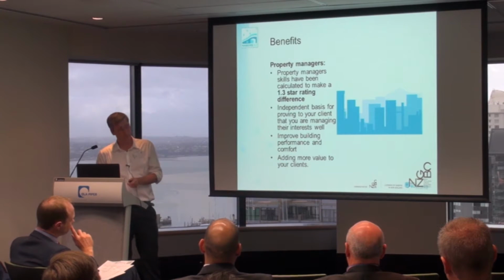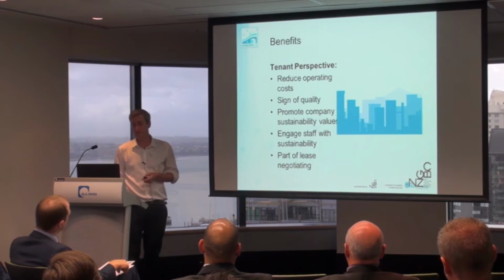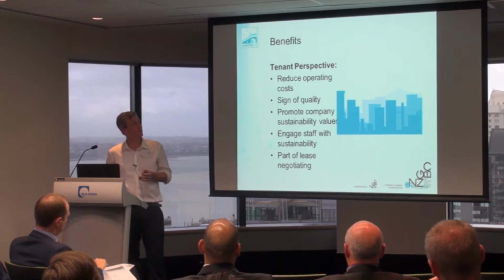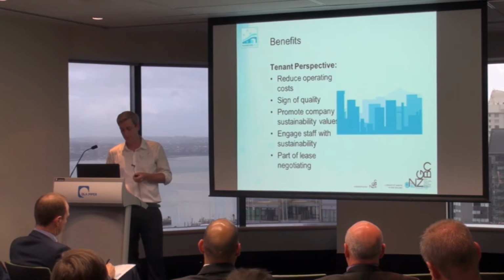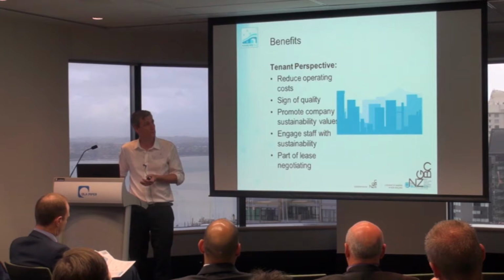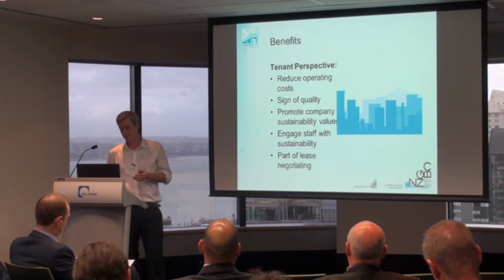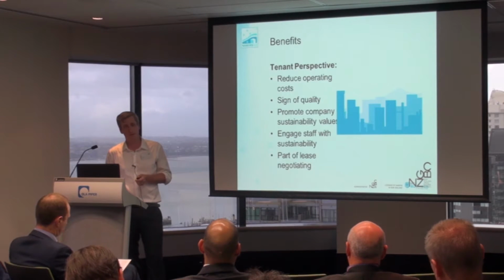If you're a tenant and want to get Neighbours, what can you expect? You can reduce your operating costs. It's a sign of quality for the people who own and look after your building. You can promote your company's sustainability values. It's a good way to track and put into your reports. You can engage your staff with sustainability, and you can always put it as part of your leasing negotiations from the start.